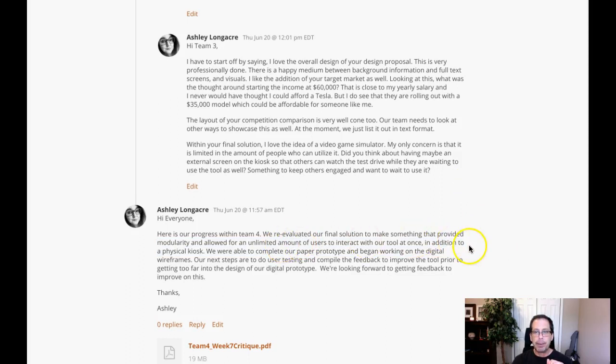Okay, we were able to complete our paper prototype. Excellent. Be working on our digital wireframes. Our next step is to start user testing and compile feedback to improve the tool prior to getting it. Excellent. You got it. Team 4, you got it. You got the process. No doubt. No doubt in my mind.